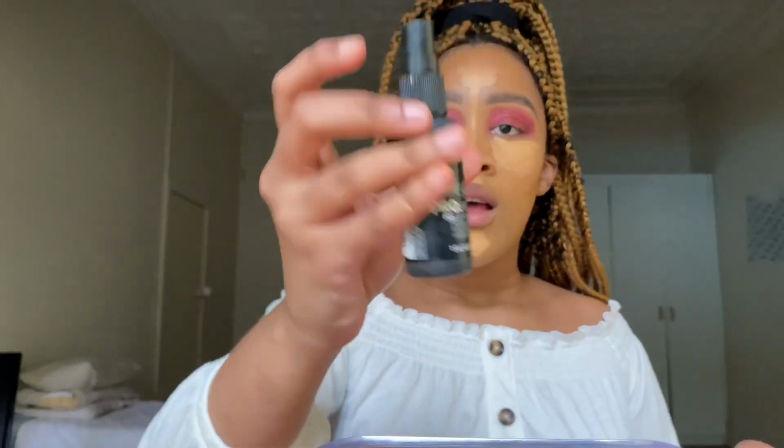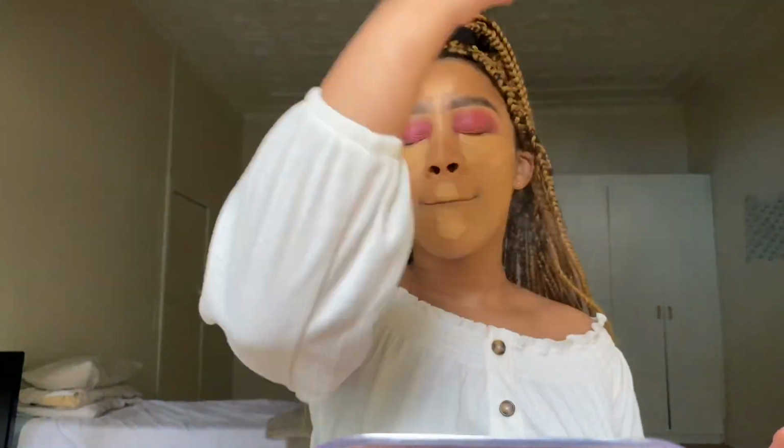So now I'm going to blend this concealer out using a beauty blender, because I use a beauty blender for everything, but you can use a brush as well. Before I blend it out, I'm going to use the LA Girl Pro setting spray just to make it easier to blend. Oh, I need a new setting spray. And then I'm going to blend now.